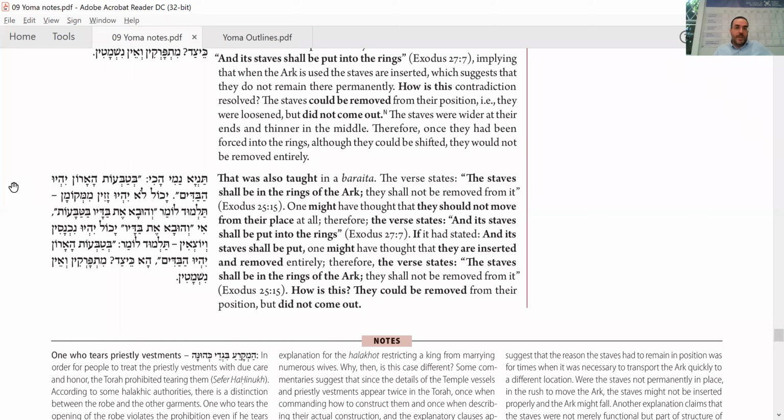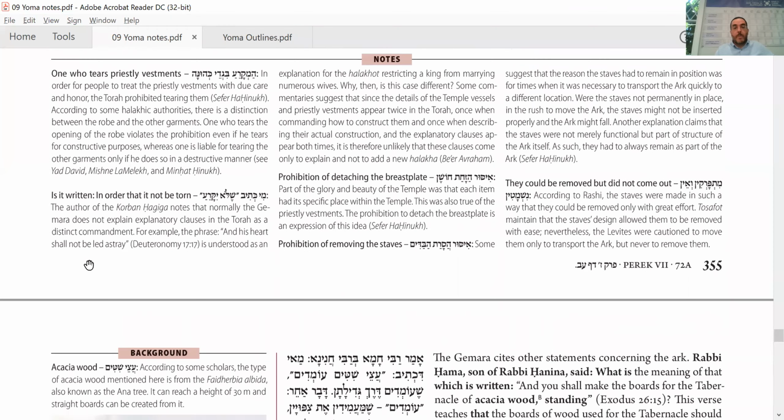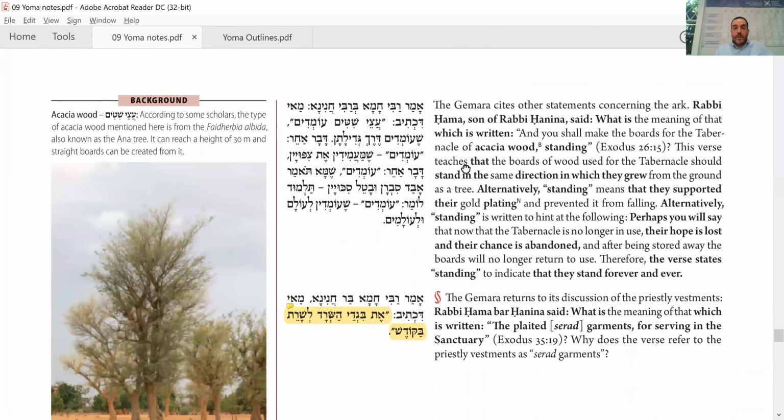On the one hand, they have to be there. Does that mean that they're not movable at all? You put them there, that means they are movable. If you only had the second pasuk, you'd say, I guess they can be taken out and put back. It says they have to be there. It means they can be removed, but not totally. They can be moved around, but they can't totally be removed, because you can adjust them, but you should never take them out.